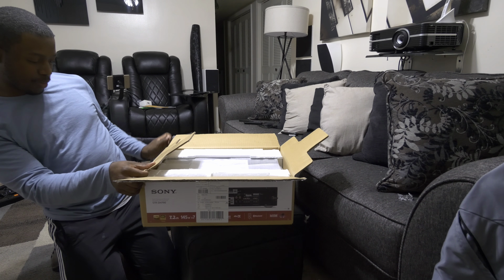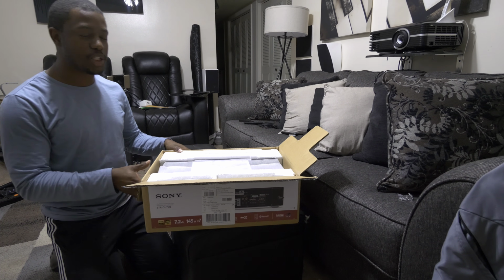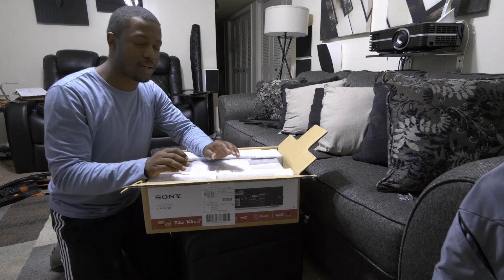Let's get the model number off here, wherever that's at. There it is, the STR-DH790 to be exact, is what I got.